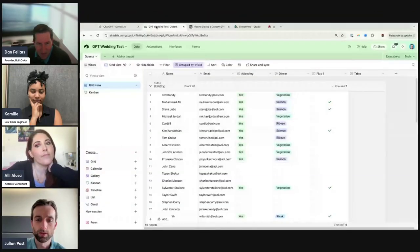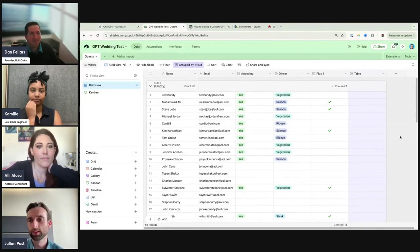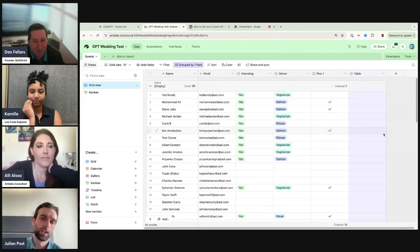Can you see my screen? Yeah. Okay, and you can see the Airtable base? Yes. Great.